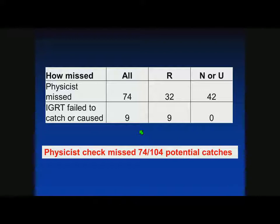How were things missed? What safety barriers didn't seem to work? When I looked through these reports, I tried to ascertain in which of these events there seemed to have been an opportunity for a physicist to catch it. There were actually 104 potential catches where a physicist could have caught it, but the physicist didn't catch it in 74 of those events. So basically 70% of the time, of the events reported to RO-ILS, not so great. There's a lot of stuff getting through, and I have some examples of that as we go on.